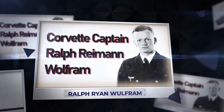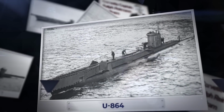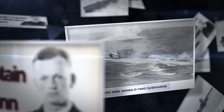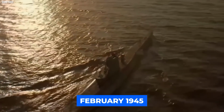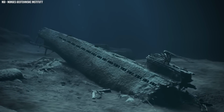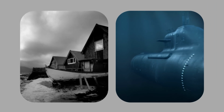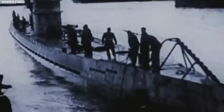Commanded by 32-year-old corvette captain Ralf-Reimar Wolfram, U-864 embarked on its risky mission as part of the Type IX series D2 submarine fleet. The combat voyage undertaken in February 1945 marked both its first and final journey. The British submarine Venturer was deployed to the vicinity of Fedje Island based on intercepted and decrypted German radio transmissions, setting the stage for a historic confrontation.